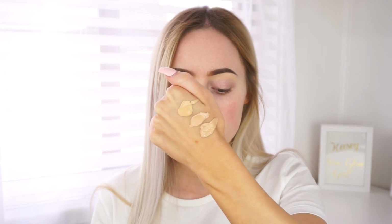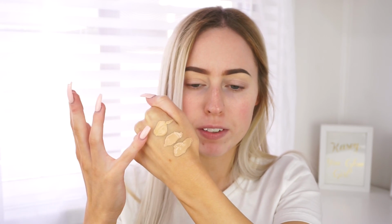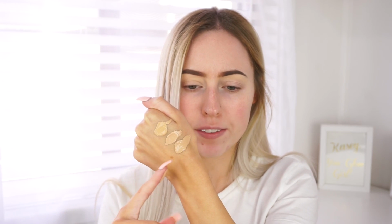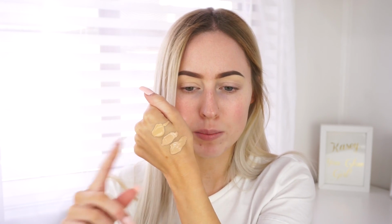So these are the shades of the foundation right here. We have 53, 52 and 54. I think the only shades that I would be able to use are 53 and 54. So 54 is a lot more neutral toned, which I'm kind of leaning towards, but 53 is a little bit more yellow. So I think I'm going to go with 53 today, the more yellow toned one, because my fake tan generally goes a little bit more yellow.